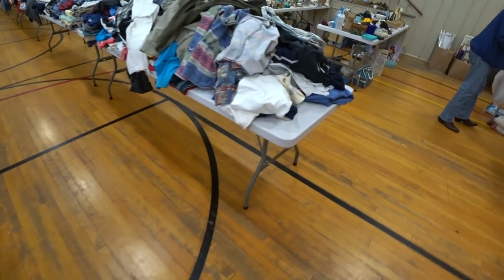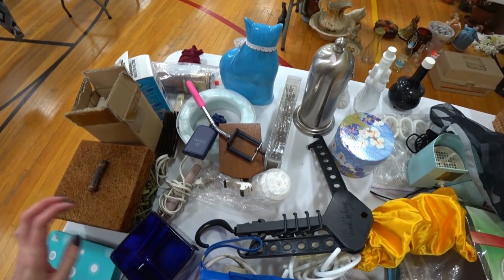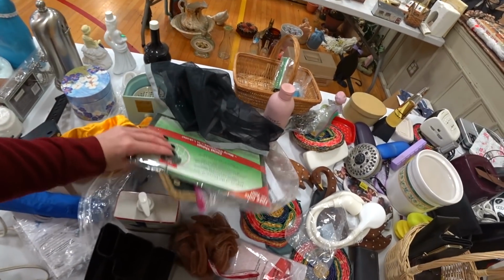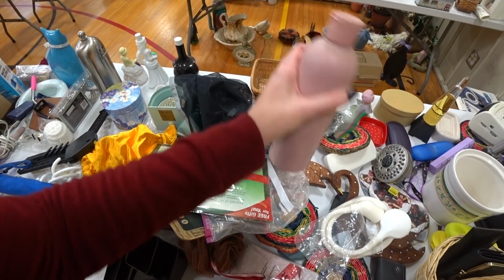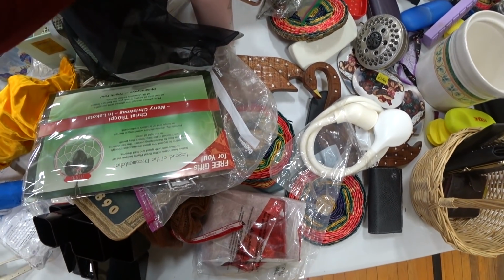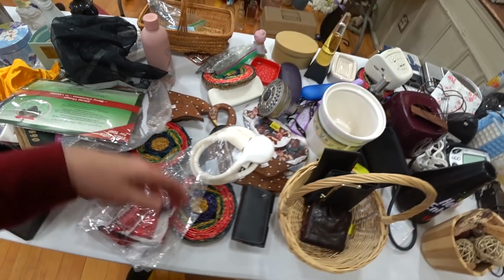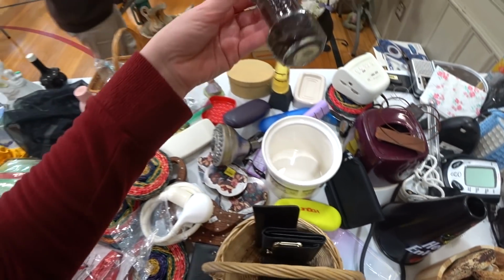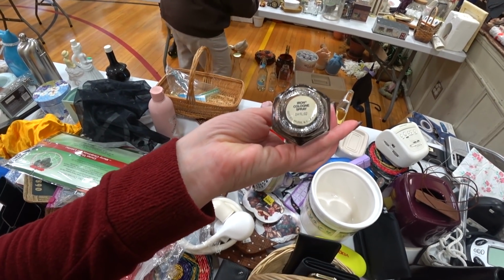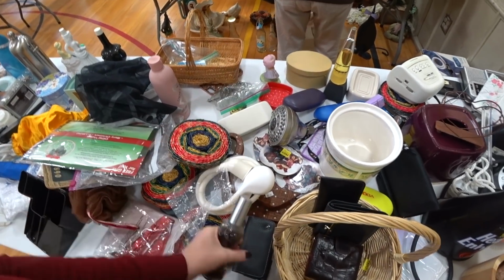The clothes. I'm going to pop over here. I like looking at this table. It's usually like beauty stuff. I found things before over here. Cashier. My bag for now.